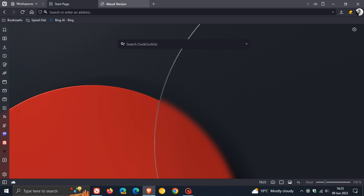Now, just to let you know that if you have experienced any bugs since upgrading to version 6.1, Vivaldi now has rolled out their first maintenance bug fix update that will address some of the issues that users have been experiencing since upgrading earlier this week. Now, first of all, to double check if you have the update, which, by the way, rolled out earlier today, the 9th of June.